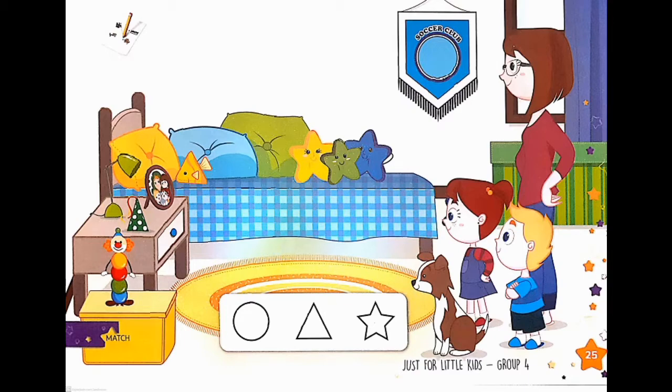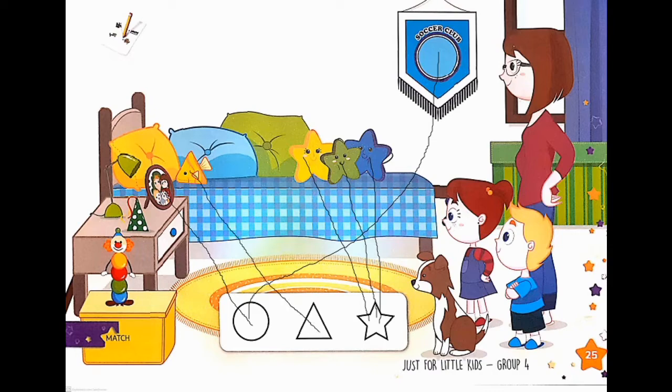So now I'm going to do this with you. I'm going to start with the circle and the flag. Look, I'm going to connect to the circle and sprinkle star, daddy and mommy star. I'm going to connect to this star. Now I can see this frame here on the bedside table. It's a circle too. I'm going to connect to the circle. How about the fish? It's a triangle. I'm going to connect with the triangle.